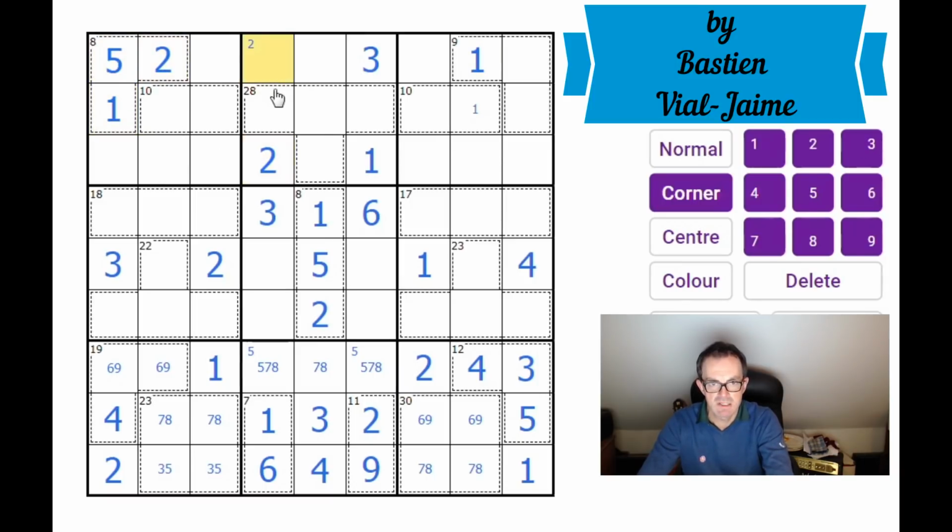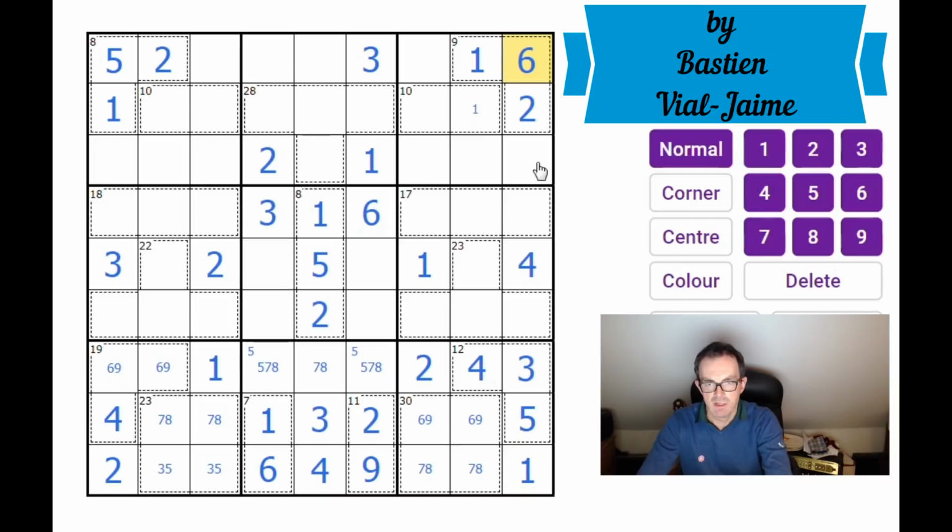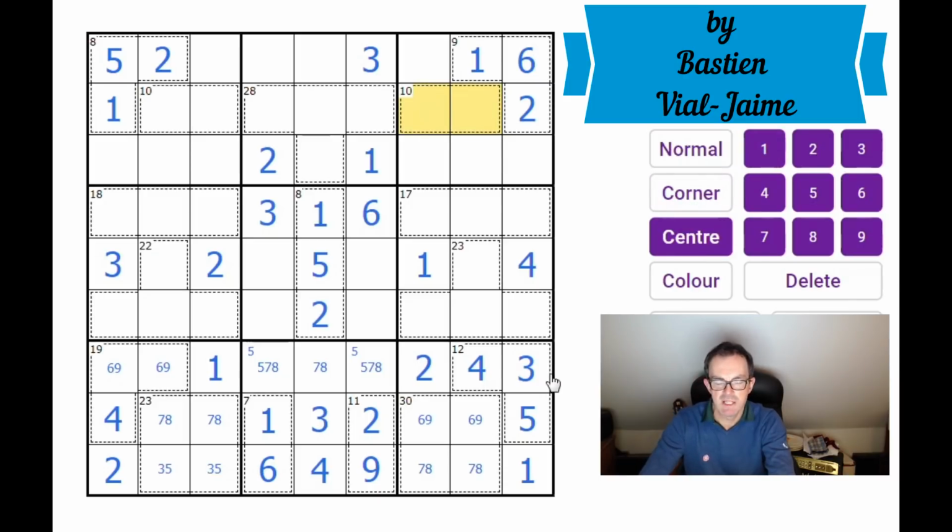This 2 means that's a 2. Now this can't be 3, 5, look. So this must be 2 and 6. It's the only other way of making the 9 cage work. And now we really are motoring, because... How do we do this 10 cage now? Can't be 1, 9, can't be 2, 8, can't be 4, 6. So this must be 3, 7. Therefore, this 10 cage must be 4, 6.